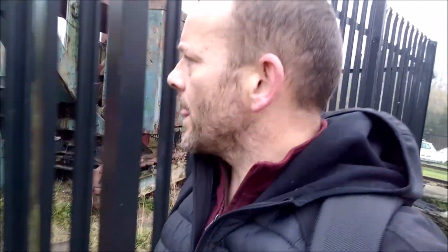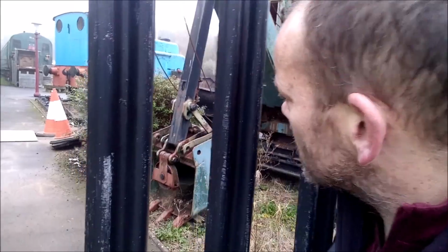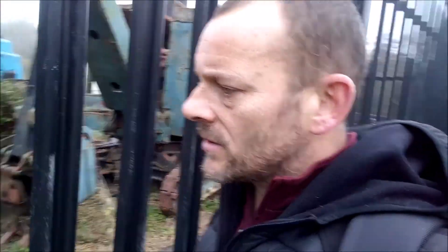So it'd be nice to come back down when this is all open, to be fair. You've got these carriages and things in there. That one looks a little bit like Thomas, doesn't it? Draws the kids in, I suppose, which is always good.